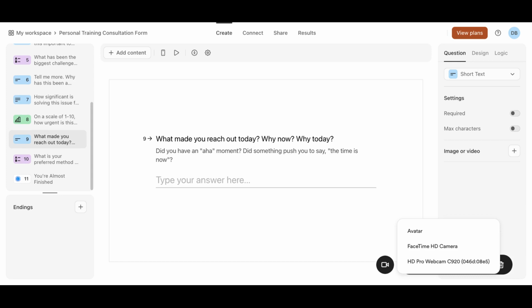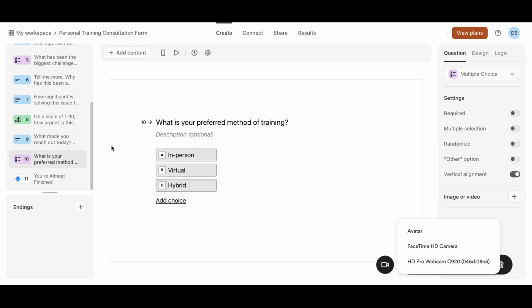From there, the next slide, what made you reach out today? Why now? Why today? Did you have an aha moment? Did something push you to say the time is now? People, when they've been thinking about working with a trainer, they've been thinking about it for a while. You want to know what was the impetus for action.